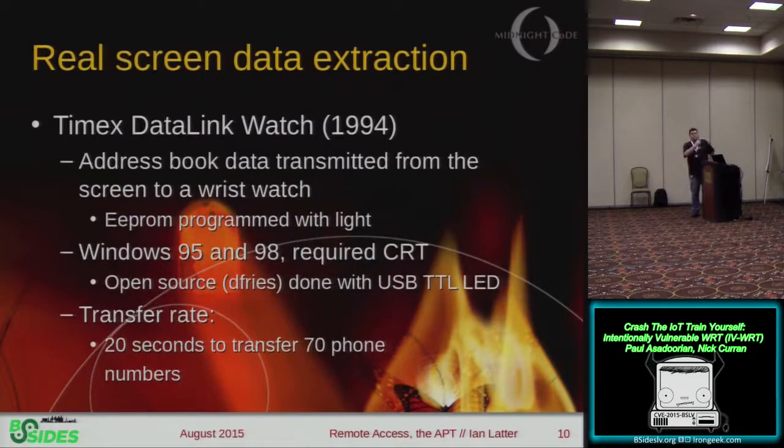The first one that I'm aware of was the Timex Datalink watch from 1994. It was a Microsoft project with Timex. It programmed the EEPROM through the face of the watch. The little window to the EEPROM was exposed to the screen, and I've got a demo of that for you. It was dependent on a CRT.